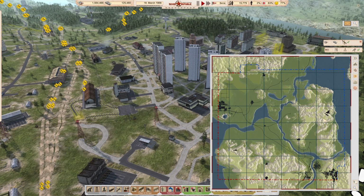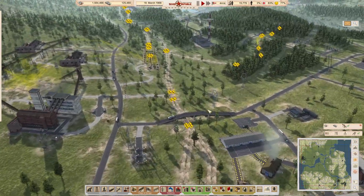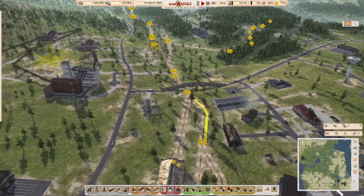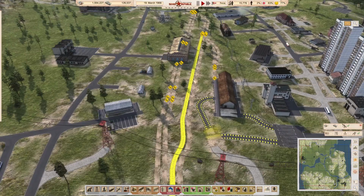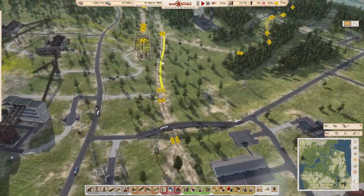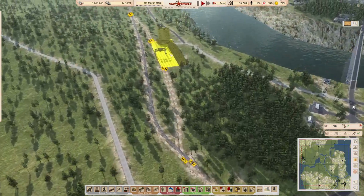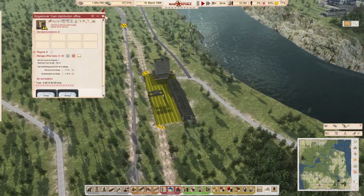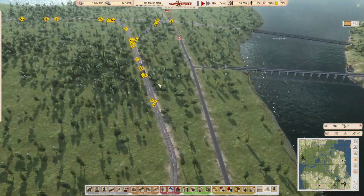Although I think we still need to do a little bit of work down in this area, because of course we still need to sort out the railways, because it's still very painfully slow at the moment. Although we have put in all the buildings. We've now got the depot finished there, and this is the aggregate store, and we've also built the distribution office here, and we've also now got the two track layers.